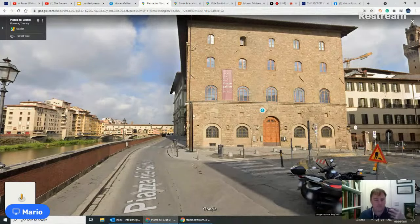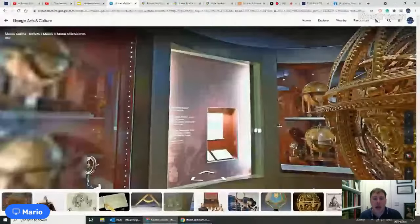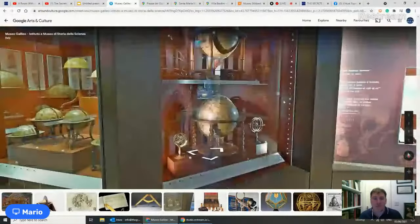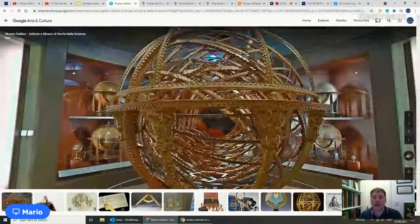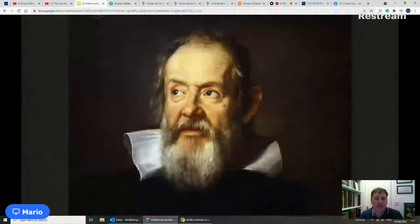In fact, in the Renaissance and in the 1600s, Italy was at the avant-garde of the scientific scene, and the Galilei Museum is very interesting because it has a number of scientific objects and astronomic objects and geographical maps dating back. This is a representation of the world with the Medici coat of arms here. It's very complex and very, very beautiful.